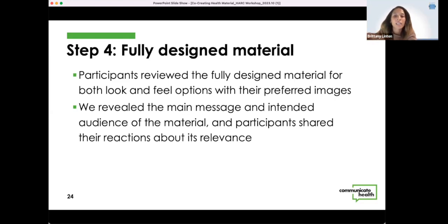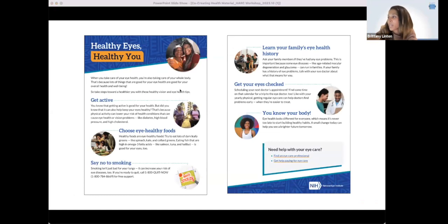We asked participants questions like, if you saw this material, would you think it was for you? And I'll show you what this looked like in this stage. As you can see, all the images are in the empty spaces. In the session, this is one part where we did stop screen sharing. After folks had picked their preferred images, we stopped screen sharing and pulled in their preferred images for both look and feel options so that they could see them side by side. Then we asked them which material they resonated with the most. Now that they're looking at the different designs with the images that they like, which one do they want to go with? That was super helpful in understanding what truly made something relevant for them, and it helped piece apart our initial question around personal and cultural relevance.